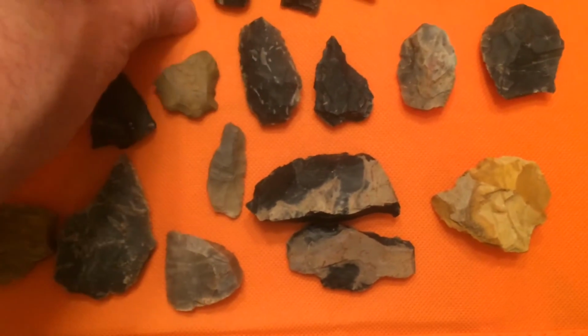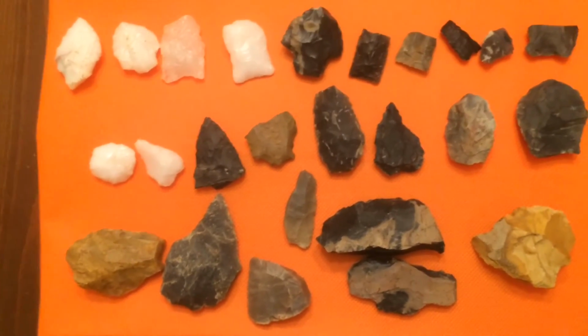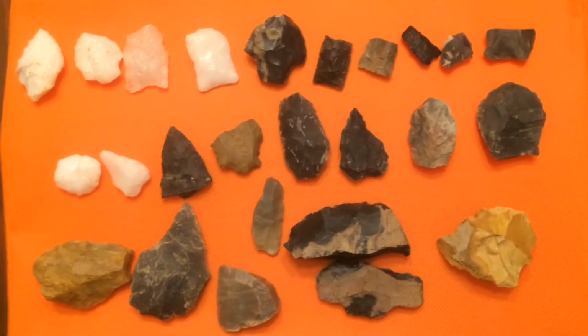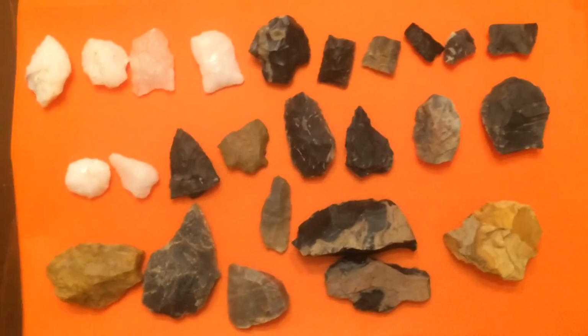But anyhow, overall, I had a great day though. Found a lot of stuff. That's the first time I got to hunt this field in several months since deer season had started. There hadn't been a lot of rain on it, but we did get some rain a few weeks ago, and hopefully we'll get some more, and can get back out and find some more stuff.